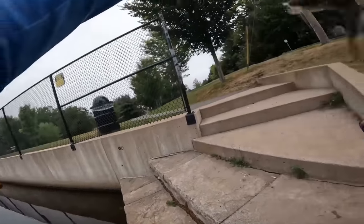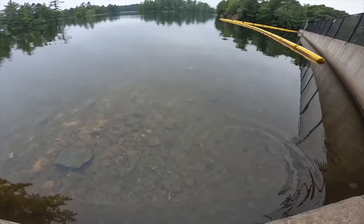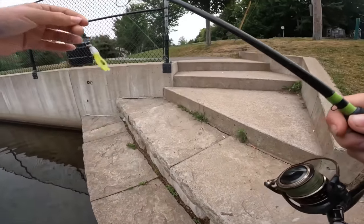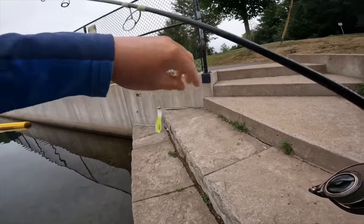Woo! Jeez, buddy. Calm down, calm down. You're doing like kung fu and shit. There we go, back in the water. Swim off. I couldn't hold him. I was trying to grab him. He kept hitting my hand away. I was like, what the heck?